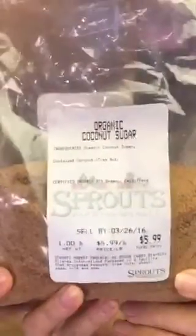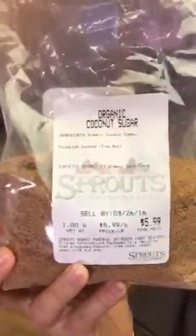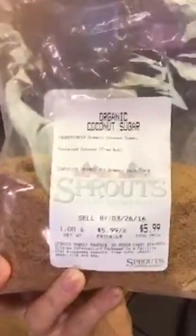Yes, excellent. I agree. Not having to waste anything. This is actually a coconut sugar. This is an organic coconut sugar. I use all things organic in fermenting. This is a very good tip, actually.